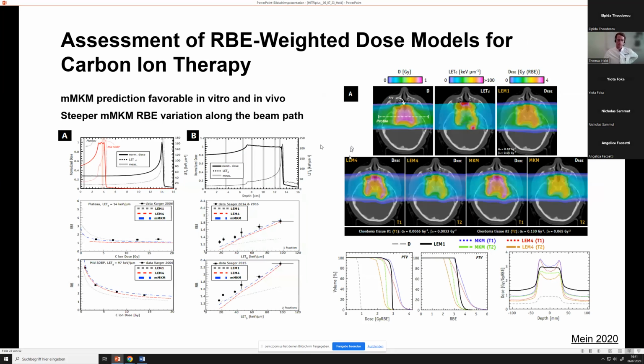Then there are, of course, the different radiobiological models that are also being used for treatment of adenoid cystic carcinoma, highly relevant especially for the head and neck area since there are many organs at risk in close proximity. And I don't want to go into detail with these different models. Nonetheless, one of the main differences is that the plateau region is calculated differently. So the dose with the low LET usually is a little bit overestimated with the LEM1 model. So especially for very large target volumes, the dose could be overestimated in the target volume.